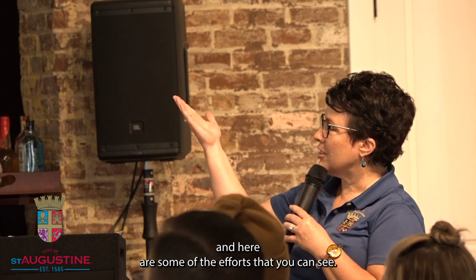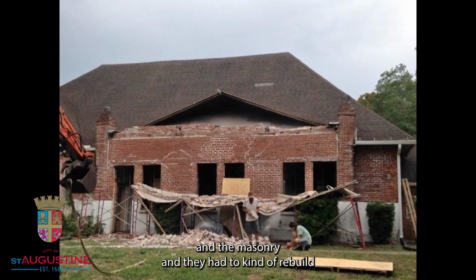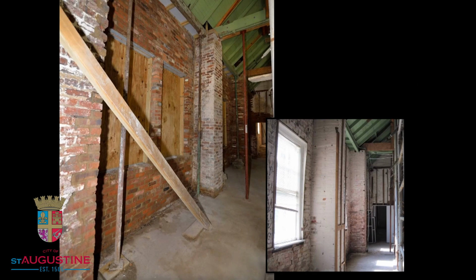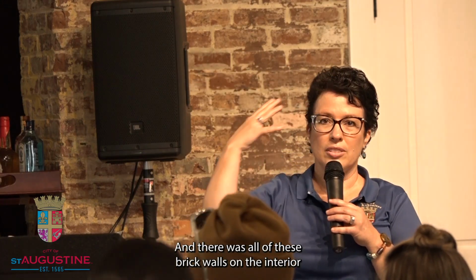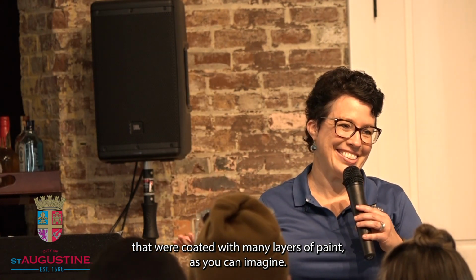And here are some of the efforts that you can see. Some of the brick was so deteriorated, and the masonry, they had to rebuild some of the exterior walls. So it's a pretty dramatic rehabilitation project. And the roof. Sometimes the interior walls, I think, had to be shored up. And all of these brick walls on the interior were coated with many layers of paint, as you can imagine.